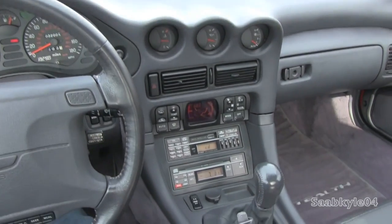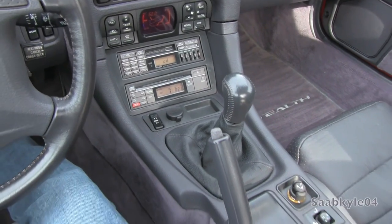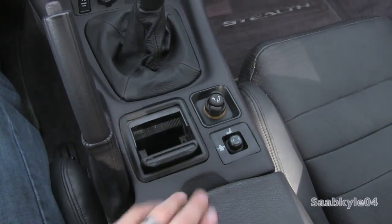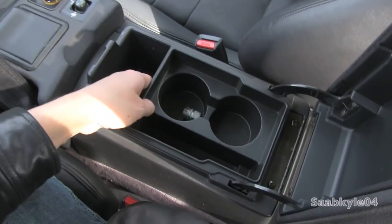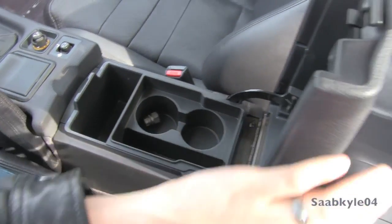As we continue down the center console, you have a 12-volt power outlet, as well as your cruise control activation, power adjustments for your bolstering, as well as your lumbar, lighter, an extra power outlet, as well as an ashtray, not to mention a padded center console with 2 cup holders that can be removed for more storage space.